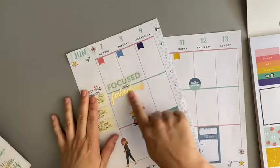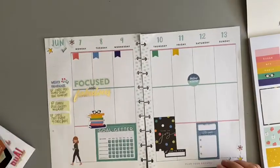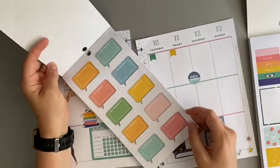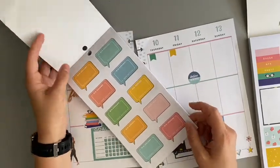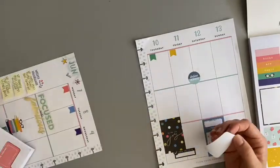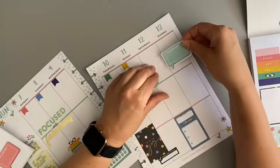I also use a 1-2-3 rating system so I can tell myself if we would have that again. 3 is yes, 2 is maybe, and 1 is absolutely not. So I'm just going to go ahead and get to planning here.